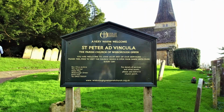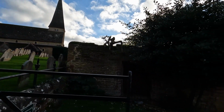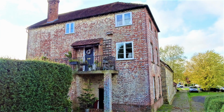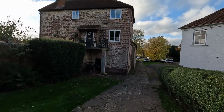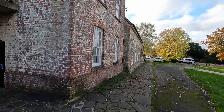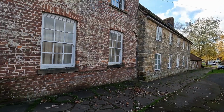And here it is, just to our right hand side. Actually, what I wanted to mention is, as we walked up here, what we did notice is this building here, just where Cynthia's standing, and it's brick on this end but all stone along the side. Let me just give you a quick show of this. And this is the Wisborough Green workhouse, or was, now private dwellings of course. Let me just show you the stonework that's attached to the brickwork, and that's just along there, look. So this is the old workhouse.